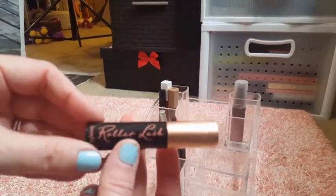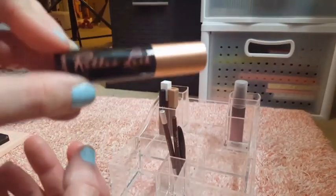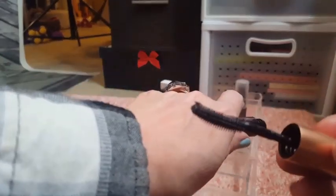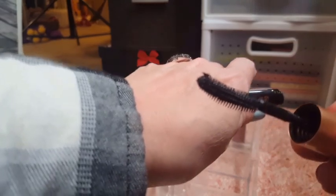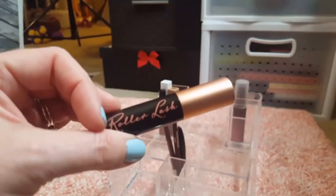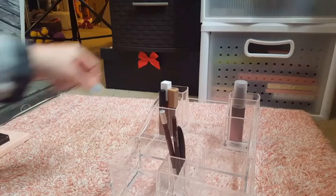Alright, this is the Roller Lash by Benefit. I use this on the bottom lash. I do enjoy it. I think it's a great mascara. But it is kind of spiky for a bottom lash mascara. And I did accidentally poke myself in the eye with this. And it did hurt. So just be careful with that. Like I said, it is a very spiky, kind of rubberized mascara. Mainly, it's meant for the top lashes. But I used it for the bottom lashes. It did work. It looked really, really good. But like I said, I did have a little accident and poked myself in the eye with that.